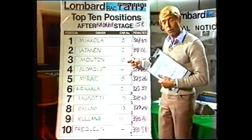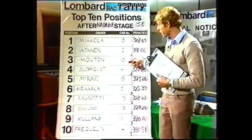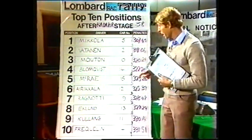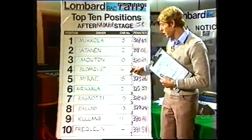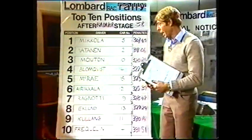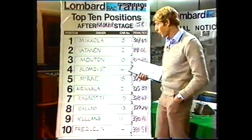Mouton, despite a flu, is holding that remarkable third place. In fact, the latest result shows she's actually closing up on Vatanen by 42 seconds. Blomqvist, fourth place, giving Talbot the Manufacturers' Championship this year. McRae hanging in there for us and doing a very good drive with the Opel Ascona. But the real question here tonight is not will Mekela win for the third time, but will what's happened on this rally with the dominance of Audi change the world of rallying forever?